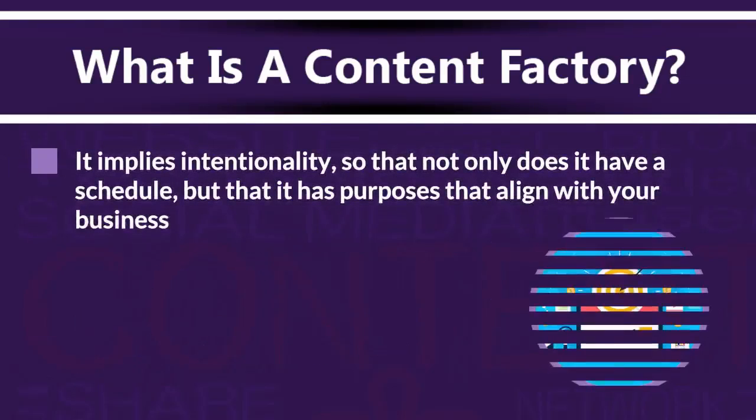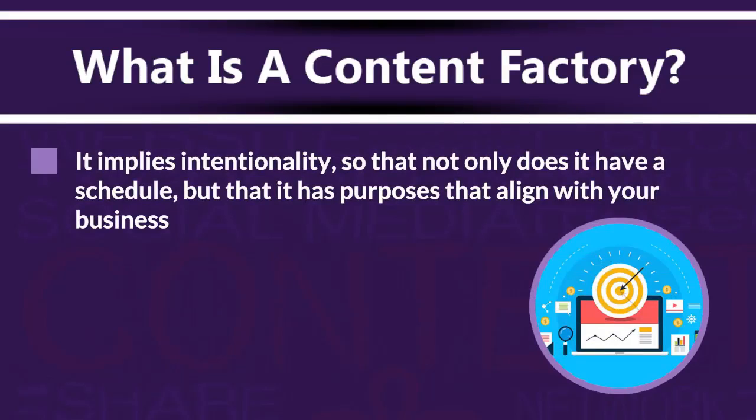It also implies intentionality. So in other words, it has a schedule, right? Again, I've always suggested that you do some kind of content creation at least on a weekly basis, right? Some people do daily, but you can if you're doing it at least weekly. It needs to have purposes aligned with your business.